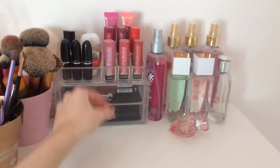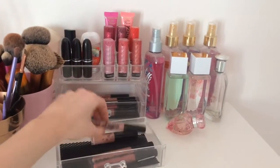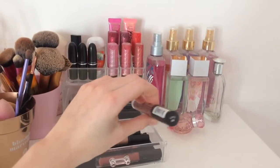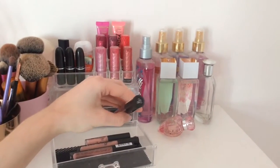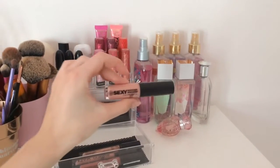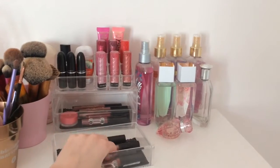And then if we go into this drawer here, I just have three of my NYX Lingeries. So I've got one in the shade 03, 08, which is my favourite out of the NYX Lingerie collection. And then I've got 12, which is lovely. And then here I have my Soap and Glory Sexy Mother Pucker lipstick in Rise and Shine, and that is so pretty.